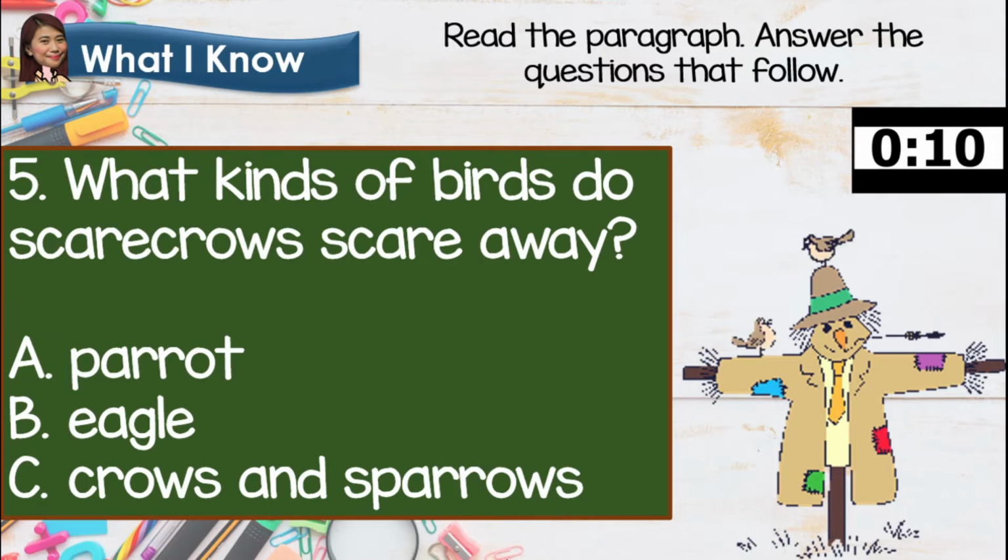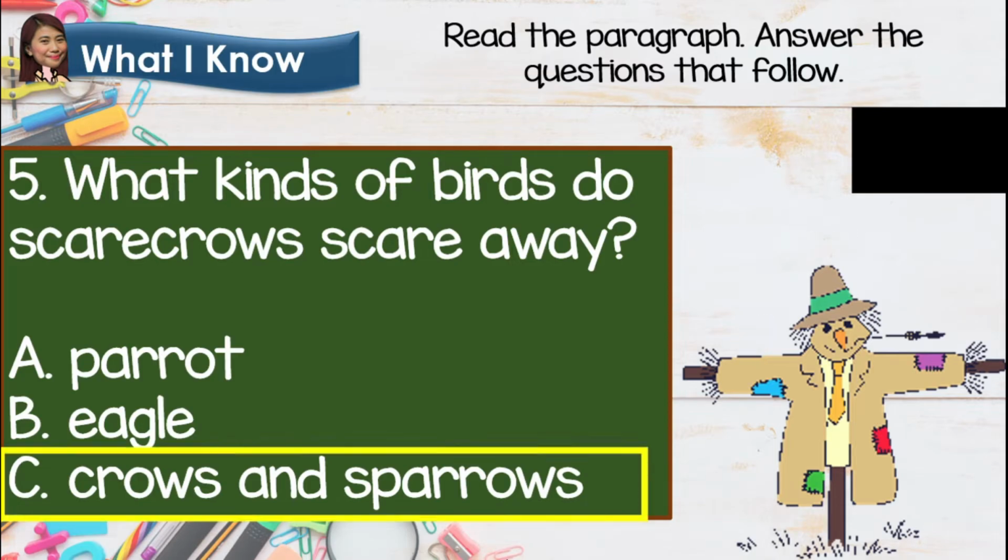Number 5. What kinds of birds do scarecrows scare away? A. Parrot. B. Eagle. C. Crows and sparrows. Type now the letter of your answer in the comment box. And the correct answer is letter C, crows and sparrows.